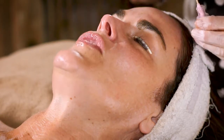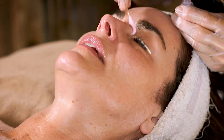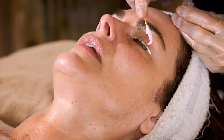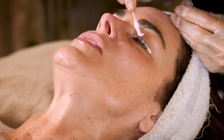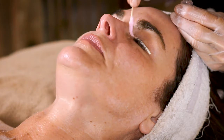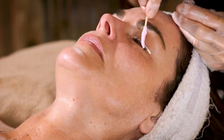It's kind of interesting. I can feel you putting that on. It's kind of cool, like a cooling temperature. It smells really good too. And does collagen make them thicker, or does it just make them stronger? Stronger. It could make them possibly a little thicker too.